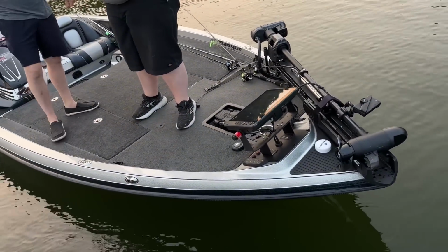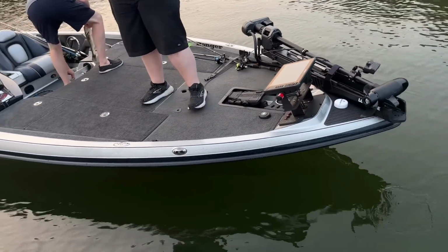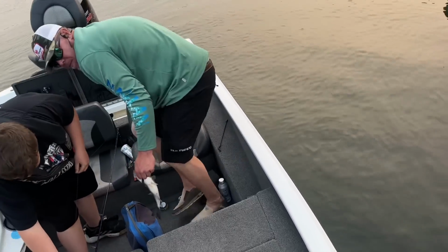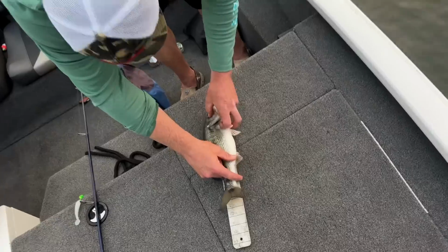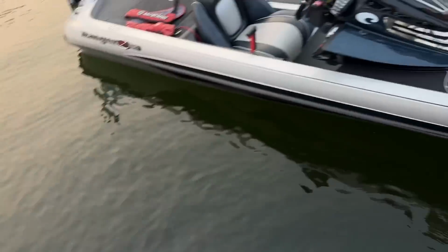This thing has made a mess out of my live well, Timmy. Slime. Dude, I'm so proud of him, since it's the only one I caught. Here, Travis, measure him. How long has he got to be? It's got to be 12 on that. All right, he's 14 and a half. It's a good spot.